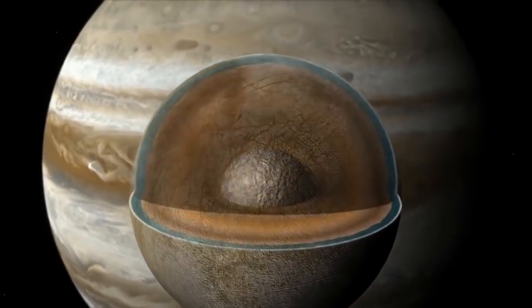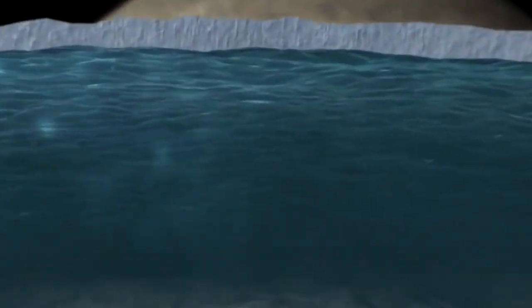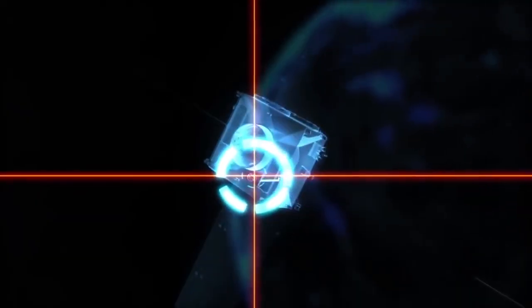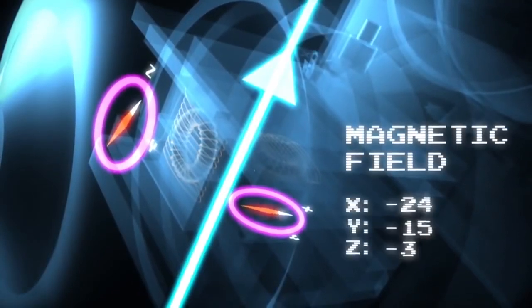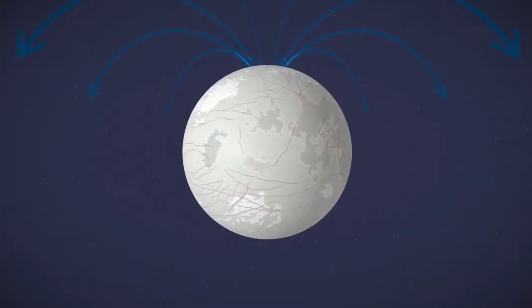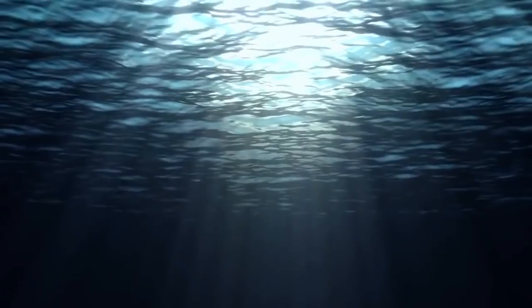This is what we think the interior of Europa is like. A thin skin, about 100 kilometers or so thick, of H2O. It was a magnetometer that told us there's probably an induced magnetic field at Europa. And what could be causing that induced field but a salty liquid water ocean relatively close to its surface.